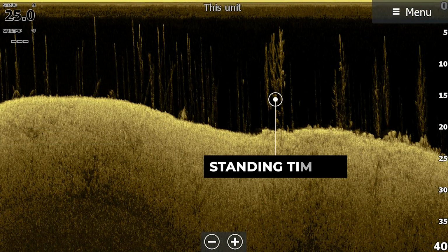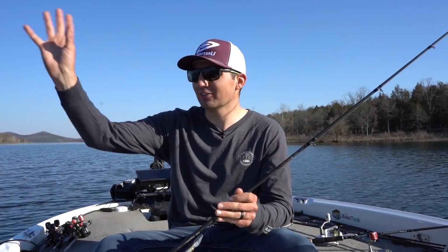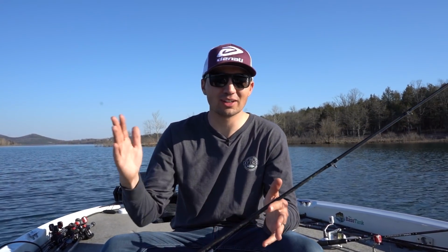Standing timber is basically old trees that were in the lake before it was flooded, and they're literally everywhere. This whole pocket behind me, every single creek in this entire lake is just flooded with standing timber. There's literally millions of trees out here. So how do you figure out which of those trees is going to hold fish?